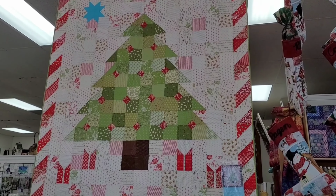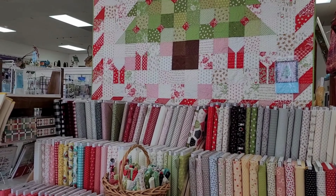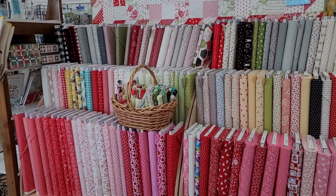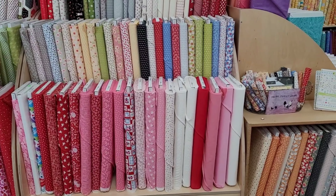And here we are back to the holiday section. They have a nice Christmas tree quilt there. I think they sell that as a kit. And then here are their holiday fabrics with a ton of Valentine's Day fabrics down at the bottom. Aren't they pretty in all their pinks and reds? They look nice.